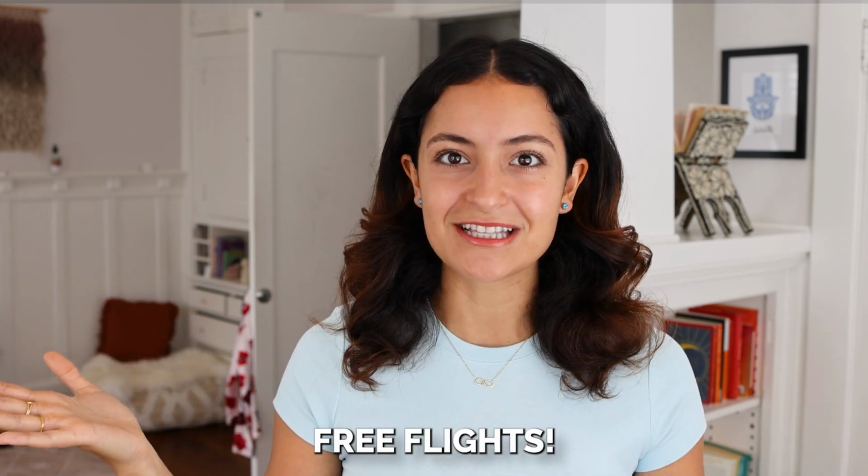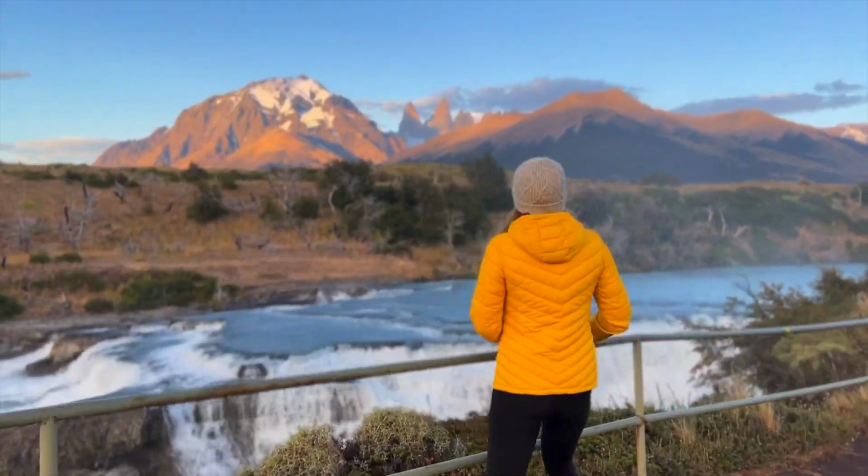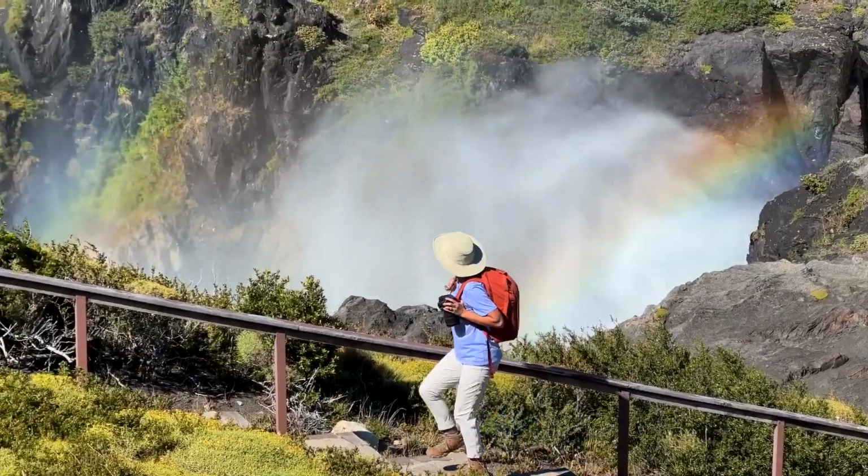Oh, and the number one thing that you get also is like free flights from the points that you accumulate. I have literally flown across the world from these points in just the past 5 years. It truly is so worth it.